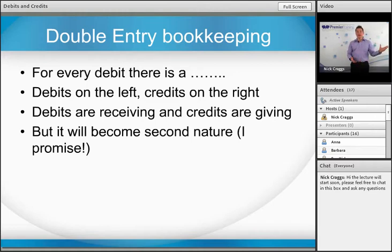Debits go on the left. That's your left, I think. And credits go on the right. That's just the way it is. I'm not going to explain that. It's just you've got to choose some sort of standard way of doing it. And that's the way we do it.